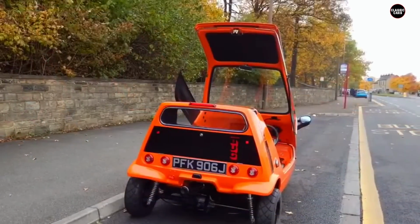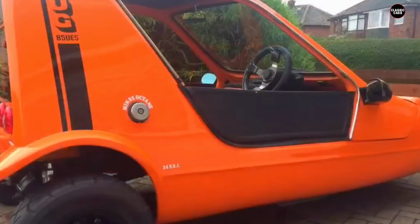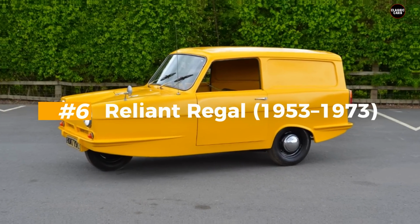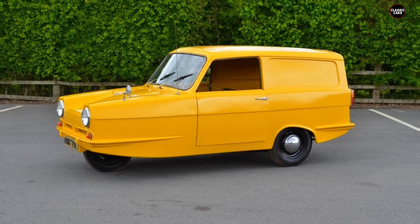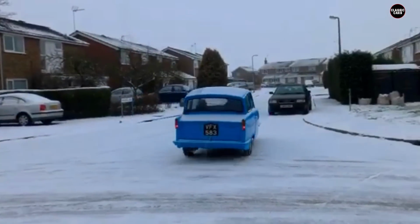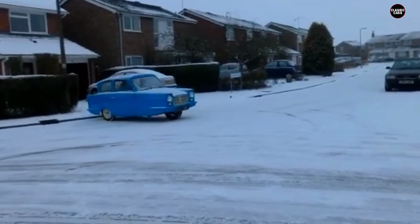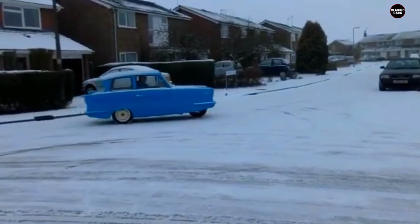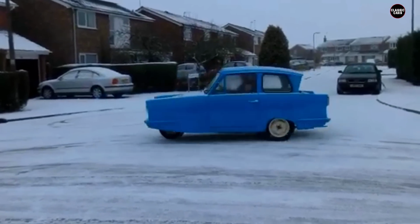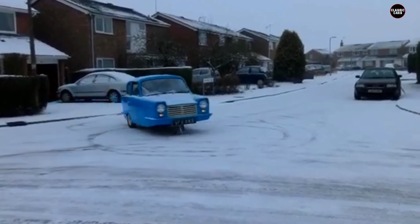Its quirky design, fun-to-drive nature, and outlandish features have earned it a place in the hearts of collectors and enthusiasts alike. The Reliant Regal is a car that holds a unique place in the history of British motoring, not necessarily for its engineering brilliance or aesthetic appeal, but for its reputation as a comedic icon. Produced from 1953 to 1973, the Regal was a three-wheeled vehicle that quickly became a symbol of absurdity thanks to its awkward design and tendency to tip over during sharp turns.